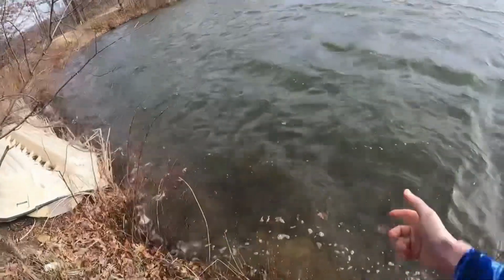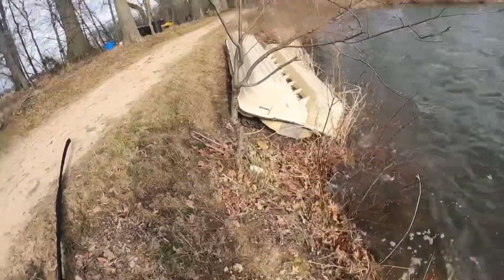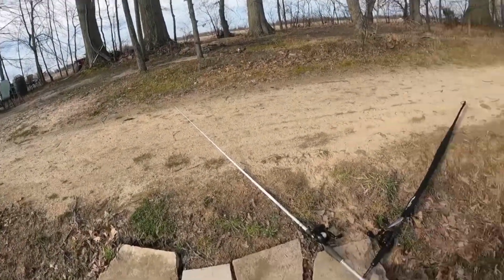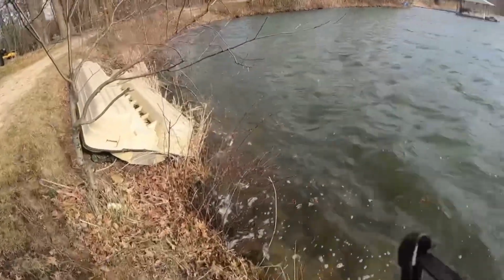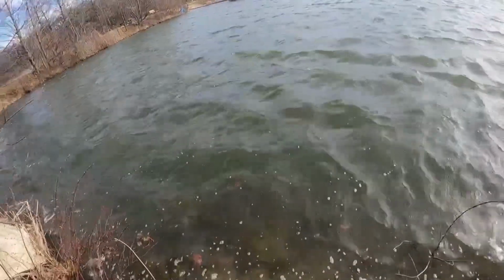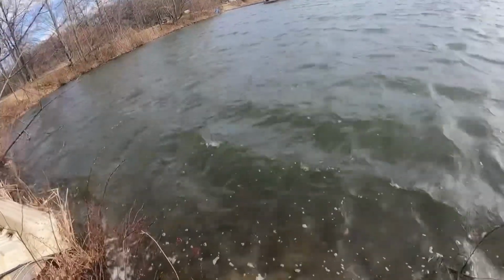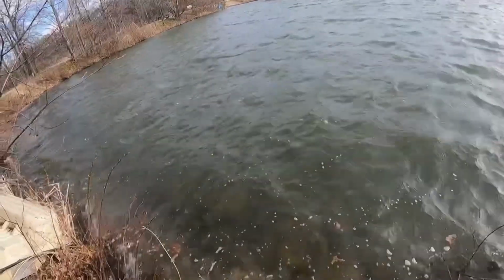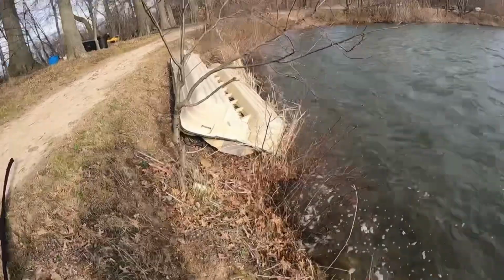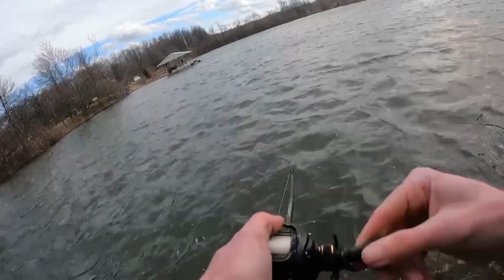Guys, I just slung a 4-pounder up on this bank. Slung him right there, and he flew back in. You can see where I slung my glide bait up there. I was like, is there a fish on there? Because I kept seeing its body glare. Oh, that stinks because I had him. Should have slung him harder. Oh well. First cast with the jerkbait. Should have picked it up sooner.